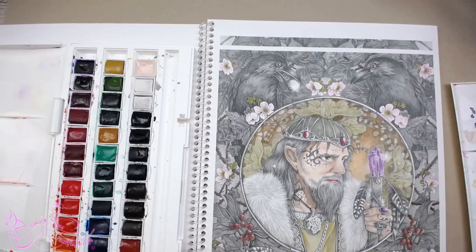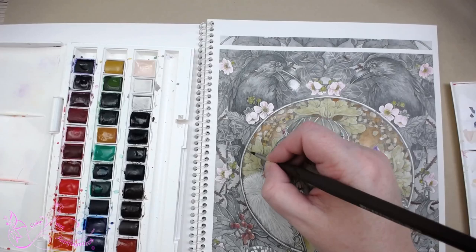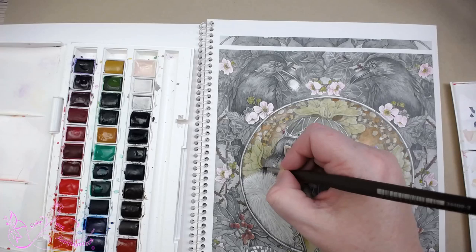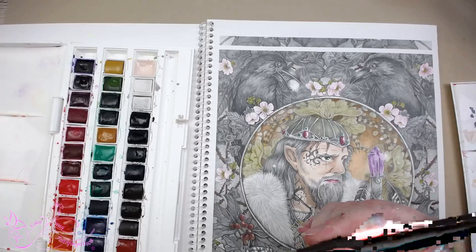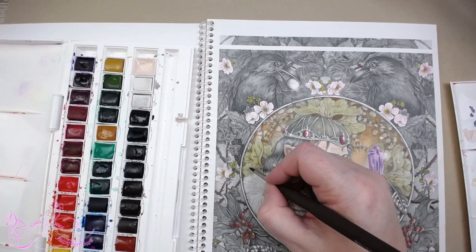Got that green that I used in that, but I've just got it a little bit darker now. I'm just going to add in some shadows with it. These brushes have got really nice fine points on them. This is the number 2, but it's got a really nice fine point on it. So it's easy to get those nice fine lines with this one.